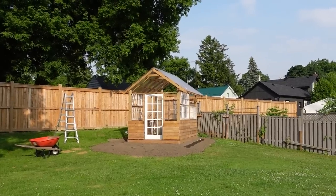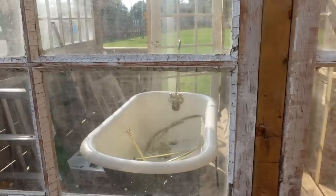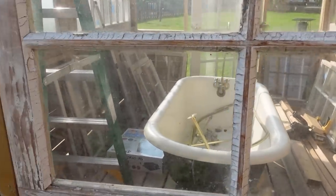At the end of part 2, we had a fully roofed structure with mostly all the antique windows installed and the vintage inspired bathtub had been placed inside. But by the end of this video, I feel like there is going to be a lot of payoff. So with that said, let's get into it.